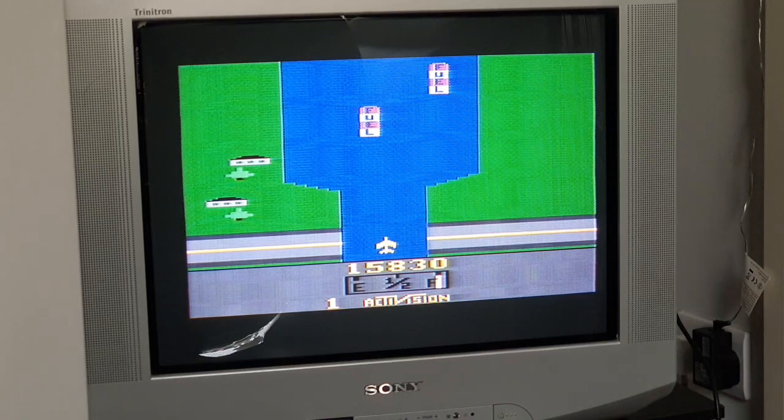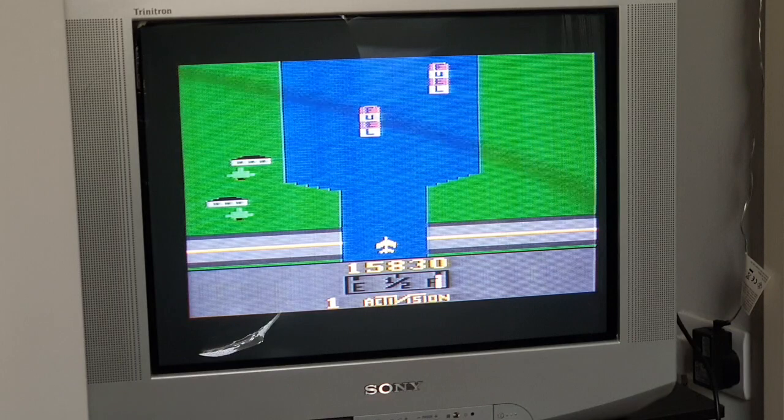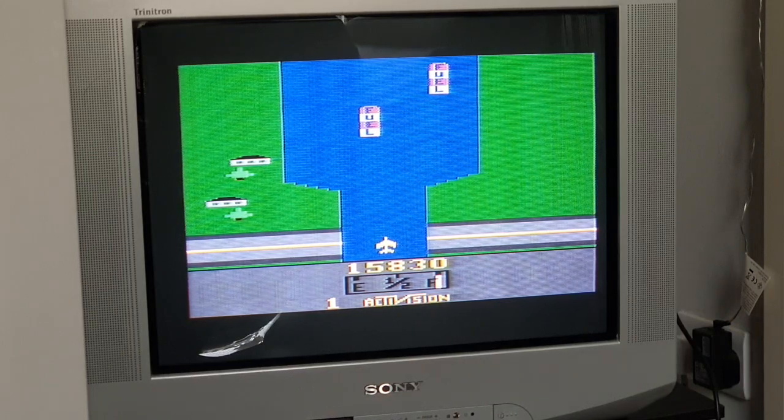But it just keeps soldiering on. Just keeps going and going. Whatever cartridge you put in there, there's no reason to clean it. It just fires up. Bang. There it is. I wish I could say the same about my SNES.